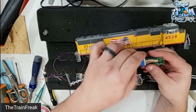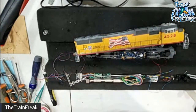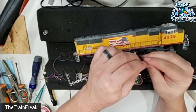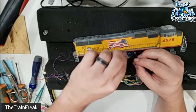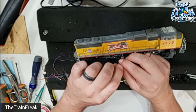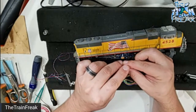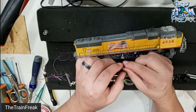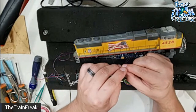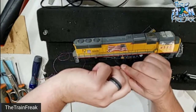So now I just got to get the rest of the wires off this old decoder board that we're not going to use. And depending on how big these connections are when I twist them together will depend on if I choose to use a small piece of wire to wire to these, or if I will just solder the whole pad or solder all these wires to that pad.